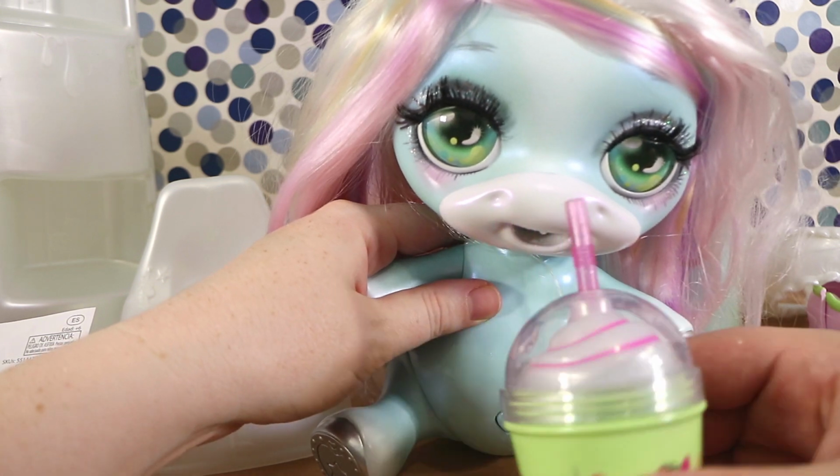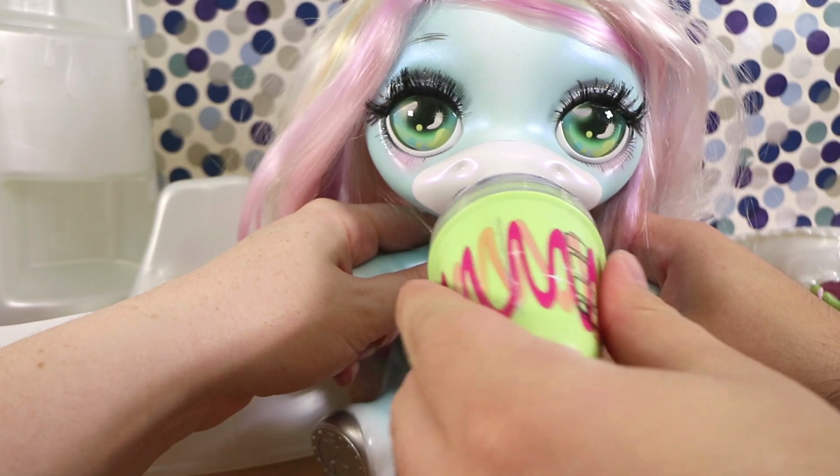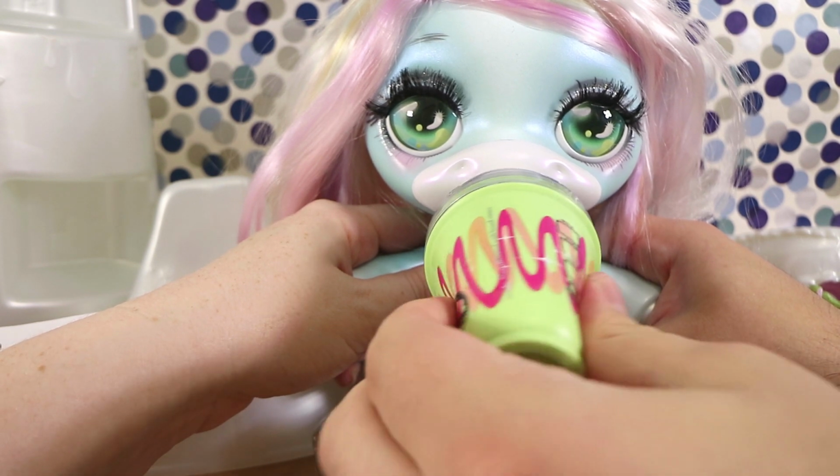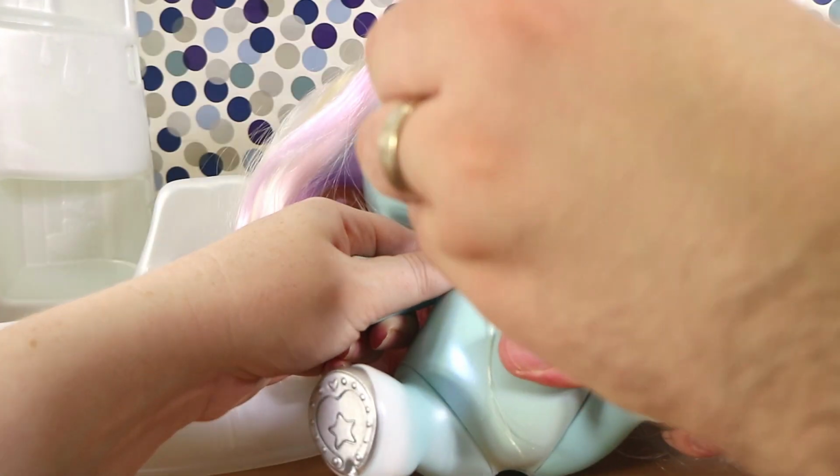You're just going to pop the straw in fully into her mouth and squeeze the bottle until it is empty. You can kind of hear it going glug, glug, glug, glug. You need to sit her back and... Yeah. Oh, she's pooping! Yeah.